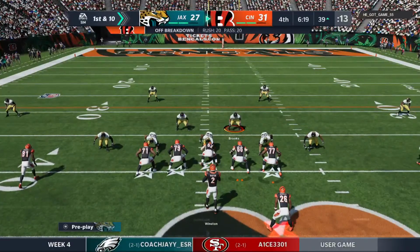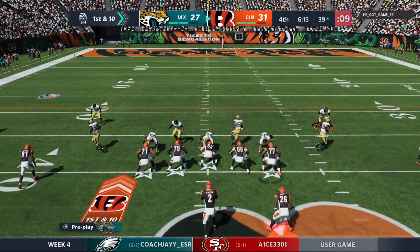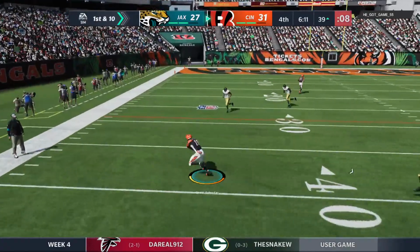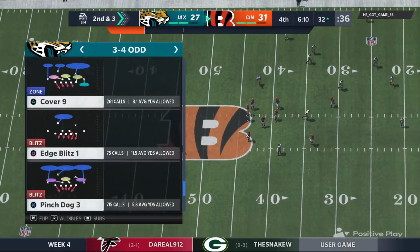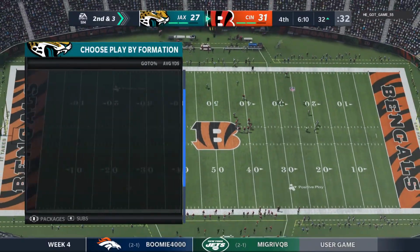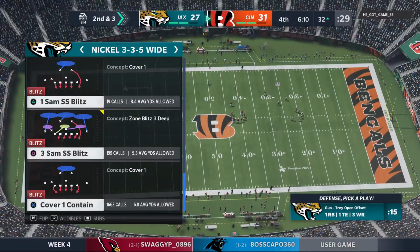So in Jacksonville territory now. Here's a 1st and 10 at the 39-yard line. From the shotgun, it's Winston. Open man completes it to Smith-Schuster. And he gets it down a yard or 2 shy of the 30 before he's out of bounds. Out of bounds at the 32-yard line. A 7-yard pickup. Brings up 2nd and 3.